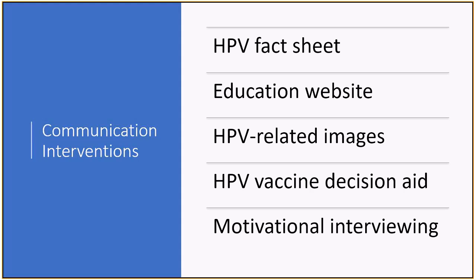Another communication intervention that they mentioned in this article, which I believe is very important to notice, is that the education website and the resources have HPV related images, just to create some kind of awareness about the disease. You mentioned something very interesting, that patients are more familiar with colonoscopies and colorectal cancer screening, probably breast cancer screening, but they are not paying too much attention to cervical cancer.